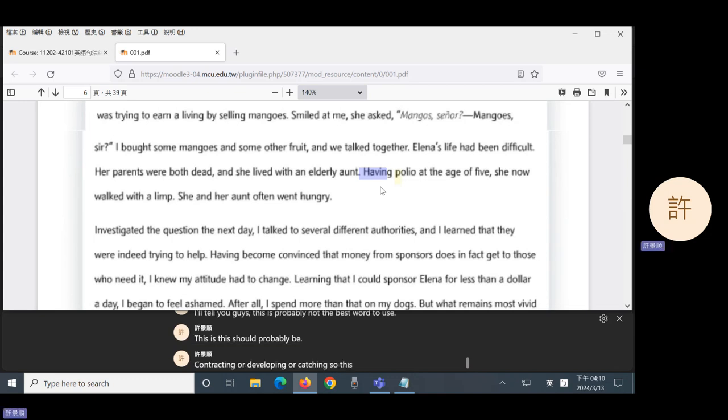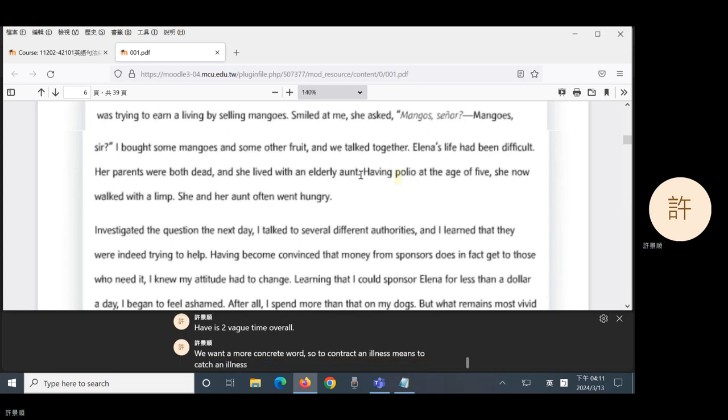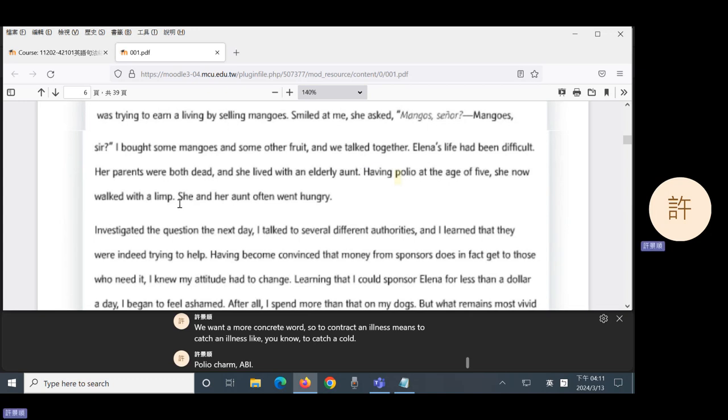So this is not a grammar problem. This is a word choice problem. Have is too vague. 太模糊了. We want a more concrete word. So to contract an illness means to catch an illness. Like, you know, to catch a cold. Polio, 小儿麻痹. She and her aunt often went hungry.